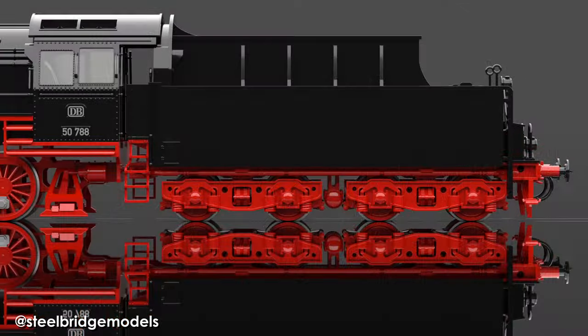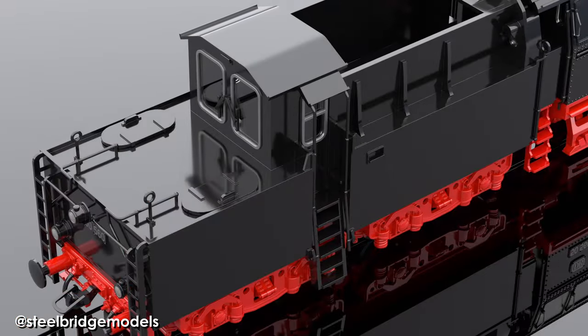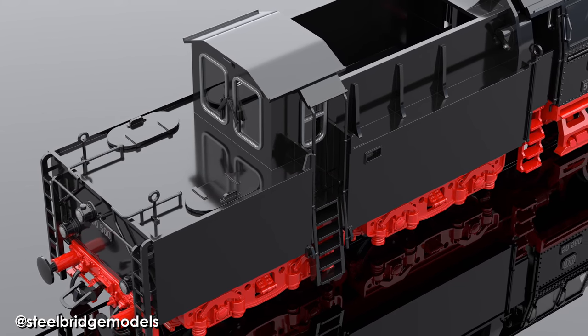The rebuilt tenders of the Class 50 received a small cabin for the train guard directly behind the shortened coal bunker, giving the guard a good view towards the wagons. Inside the cab, a work table with padded folding seat, shelves, a sink and a hot plate for food could be found. Compared to a regular guard's van, the accommodations were sparse, but just enough for all the basic needs of a train guard.